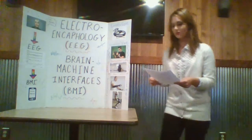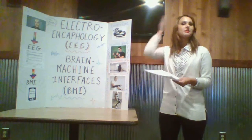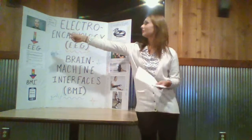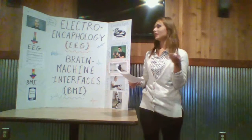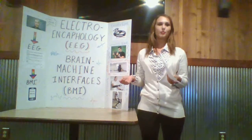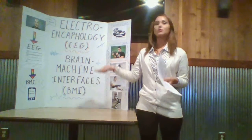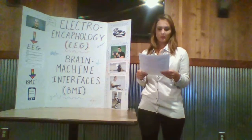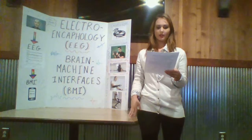Electroencephalography, also known as EEG, is the recording of brain waves using electrodes placed on the head or implanted in the brain. So EEG, as shown here in this picture, this guy has electrodes on his head, and the electrodes read the electromagnetic signals that your brain sends. And then the BMI comes in, which is called the brain-machine interface. It's sort of a link between the two. It gets those readings, and then it tells the computer or the phone or whatever you're trying to control what to do. So like I said, they work together to make possible mind control over electronic objects.